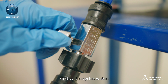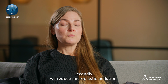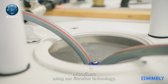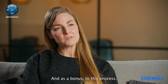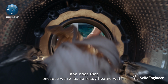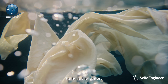Firstly, it recycles water, and it does that with our patented recycling technology. Secondly, we reduce microplastic pollution, so we capture and remove microfibers using our filtration technology. And as a bonus to this process, it also reduces CO2 emissions. And it does that because we reuse already heated water, so the laundry machines don't have to heat the water.